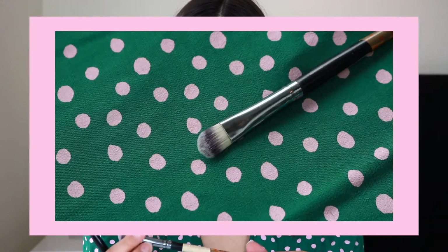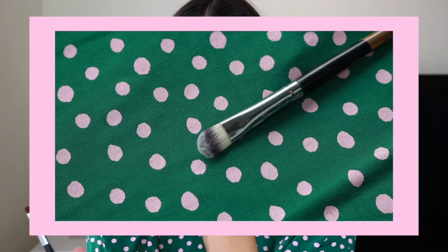Then I have some flat brushes. I honestly don't use these that much because if I just want to apply something flat, I'll go in with my finger and apply it, but they're good to have as well. I have this one, I think by Crown, and it's a dual-ended one, so it has a smaller size and a bigger size, and these are great if you want to kind of cut the crease. You could do that. If you just want to lay some product down and you want to use your finger, these are great. I don't reach for it all the time, but it's a good one to have.